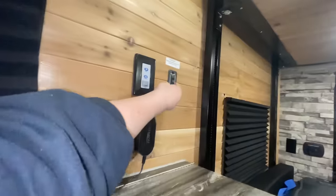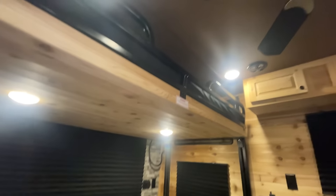Do that again. Woo! Nice little ladder. Oh. All right.